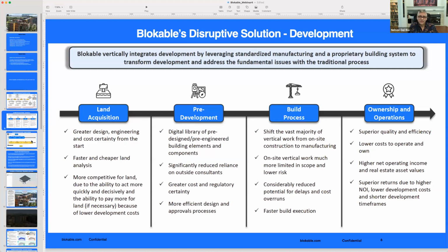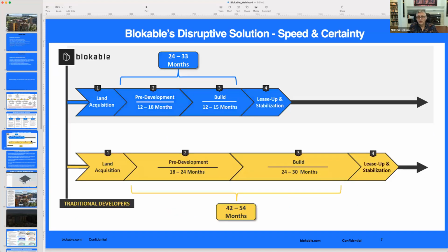And I know it doesn't sound like a lot, but the ability to compress that time is worth a lot of money. Getting rid of all the soft costs, you'll see right there in the land acquisition pre-development. As you squeeze that time down, the real certainty, it isn't just that we squeeze the period from 42 to 54 to 24 to 33, or you can even do it faster. It's that we reduce the cost and we reduce the risk, and we add certainty up front.